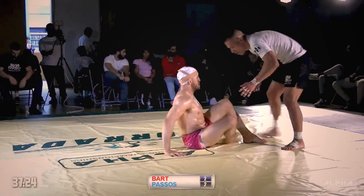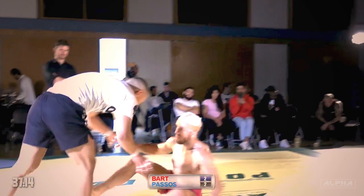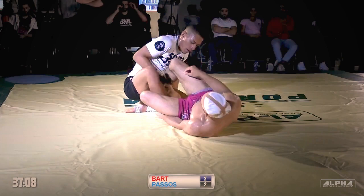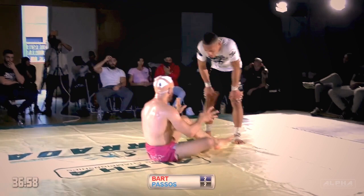Bernardo posting on Francesco's legs. Again, Bernardo will not be able to pass Francesco's guard standing up. He has to close the gap and look to control the hips of Francesco somehow. Francesco going inside the leg, probably looking for a sweep or to tie up. Well, nice sweep attempt there by Francesco, but Bernardo was able to gain his feet. Knee insertion pass.